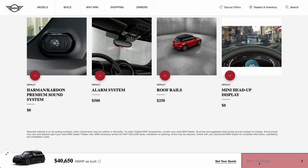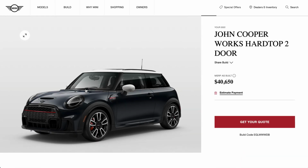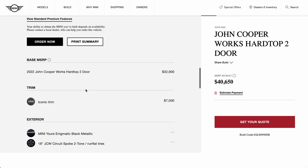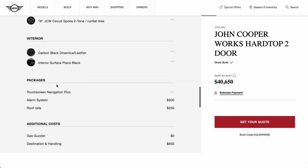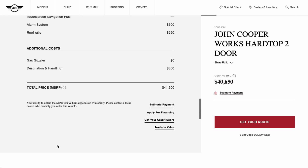I mean, what we're looking at is a car, again, which really doesn't have many options. This is a $40,000 car. You may be able to get somewhat of a deal on it, given the fact that things are a little bit different these days as far as buying Minis. But man, what a gorgeous car! So iconic trim, $7,000. A bunch of free choices here, which is really nice. And really, you're only spending money on that alarm system or roof rails. That's it. Destination and handling, $850. It's gone up a little bit, and so there you are.